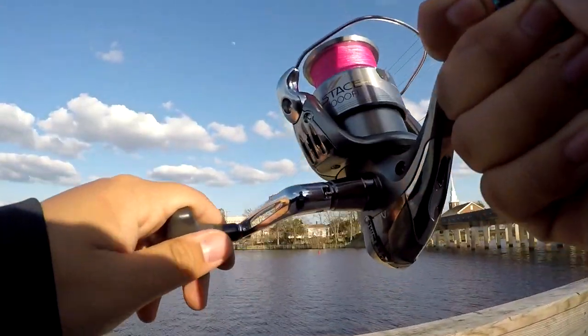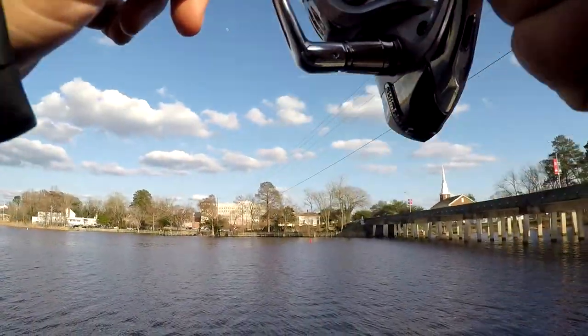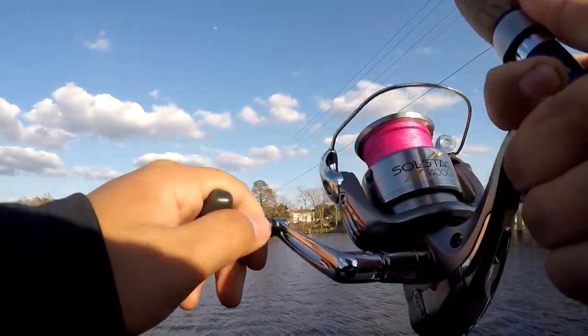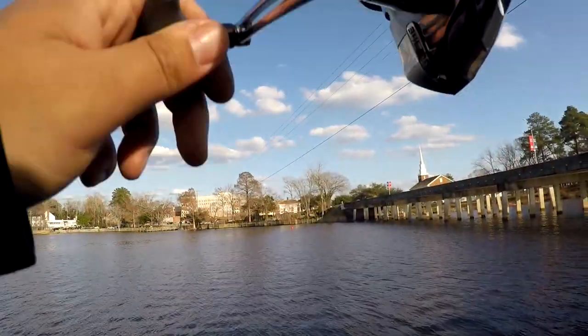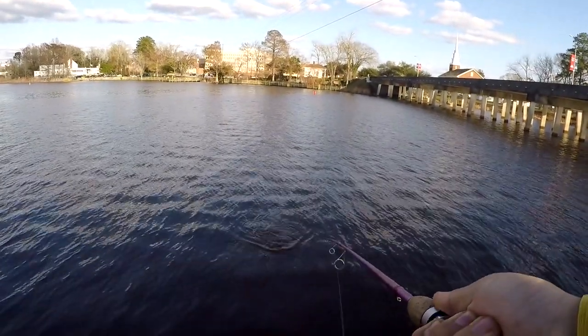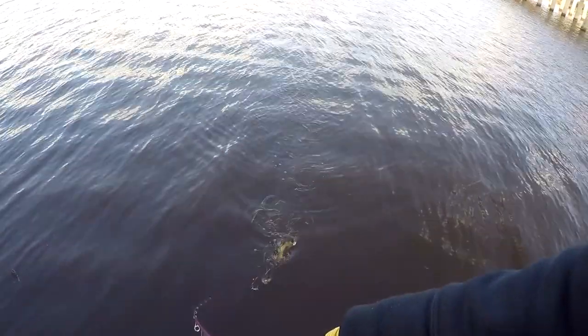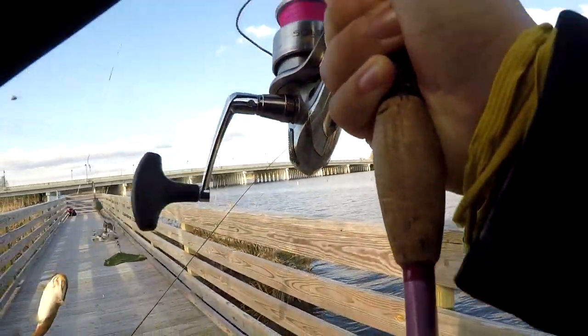Fish on. What is this? You see, folks, it was biting very, very little. And apparently it's a fish. What is this? Wow, I can't wait until it surfaces. Oh my God. Oh, it is a catfish. Okay, right there. It was biting very, very little, you see? So there we go, we got ourselves a catfish.